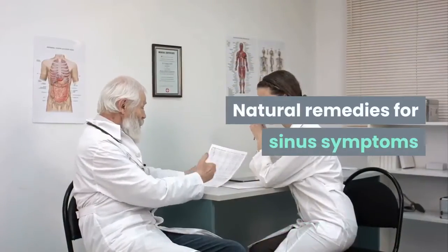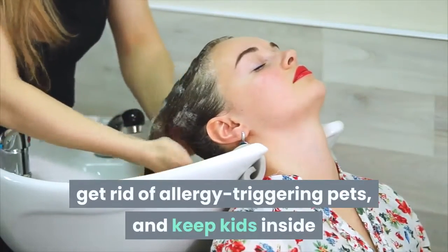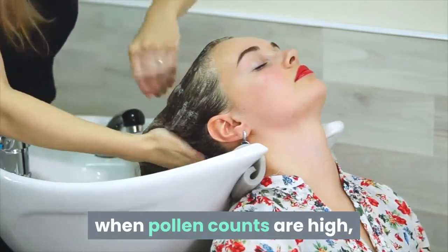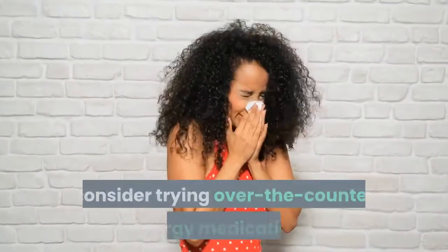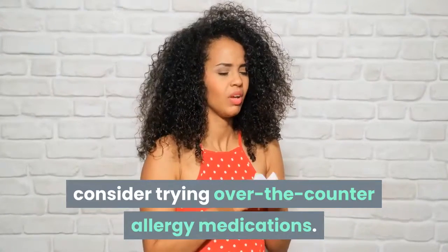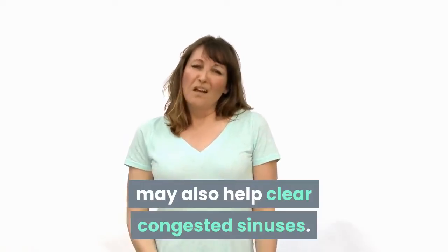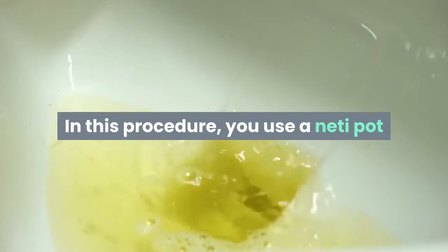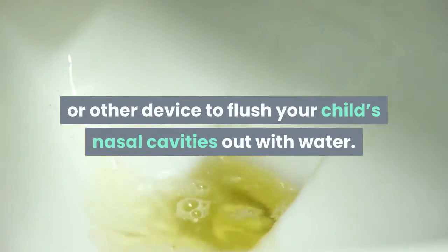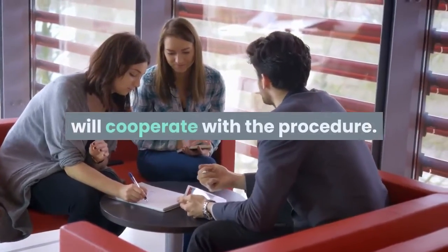Natural remedies for sinus symptoms. Even if you install filters on your air conditioner, get rid of allergy-triggering pets, and keep kids inside when pollen counts are high, it may be hard for them to avoid airborne allergens completely. To treat mild respiratory symptoms, consider trying over-the-counter allergy medications. Breathing in steam from a bowl of hot water may also help clear congested sinuses. And some people believe that nasal lavage can help. In this procedure, you use a neti pot or other device to flush your child's nasal cavities out with water. Do this only with older children who will cooperate with the procedure.